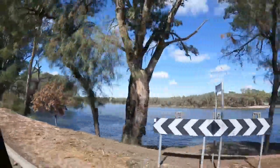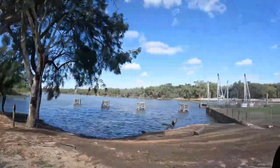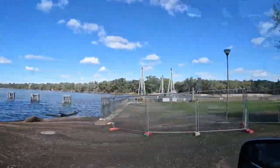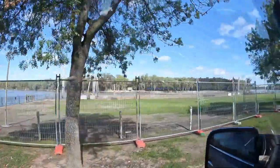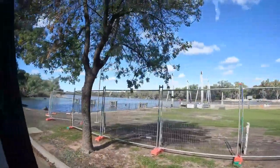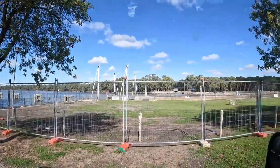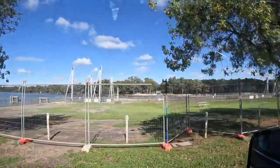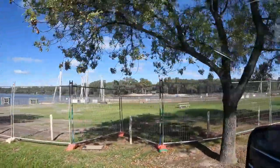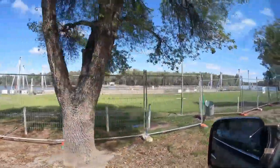So this is what they call a lock, isn't it? Yes. So obviously the water's higher on this side than it is on the other. So the boats will come in and go into that piece, and then they'll fill it up or let it down, whichever way it is, and then open up the other end just so they can control the flow of the water.